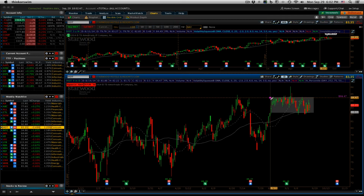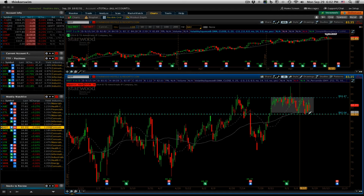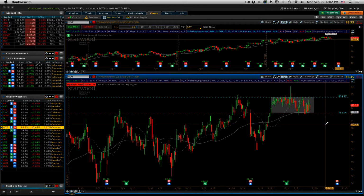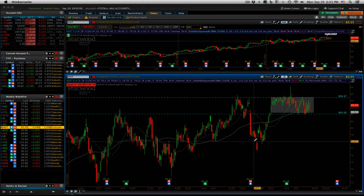HOT, Starwood Hotels, here's our setup. Okay, we're still waiting on the break over 84.47. You could potentially use a stop at 82.06, or if you wanted to give it a little bit more room, you could even potentially come down here to the 78 area.